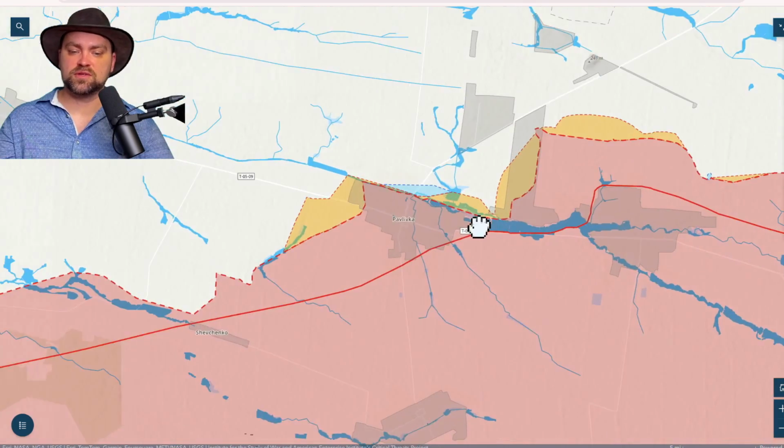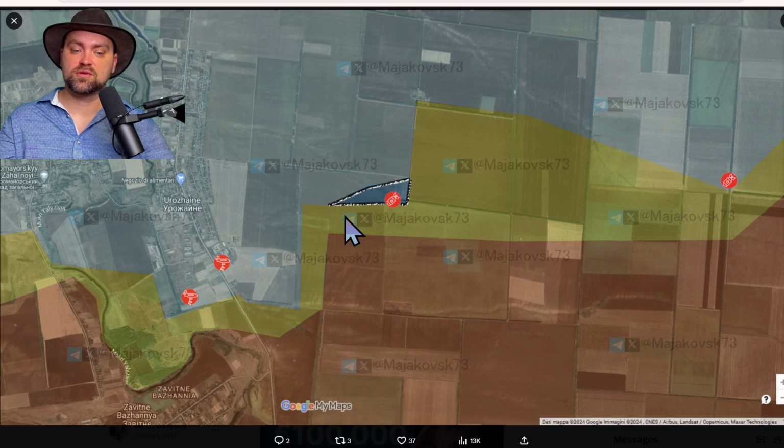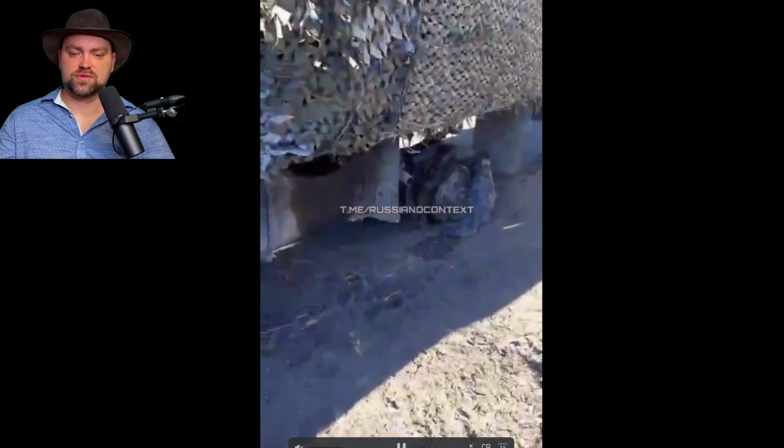It is interesting, but in Vuhledar direction, the Ukrainian army advanced a little. We have the confirmation about it from ISW, and also Maiko73 says about it. This video shows a Russian supply vehicle that was damaged. The wheels of those were damaged.